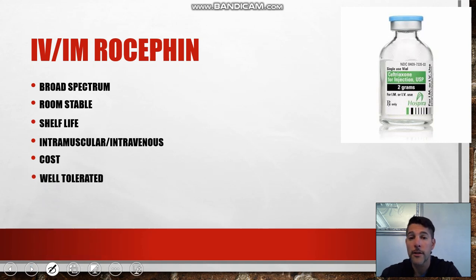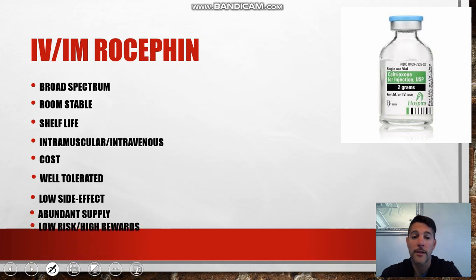It's a very well-tolerated medication unless you've got somebody that has a specific cephalosporin allergy. People do pretty well with it. It has a low side effect profile. It's in a relatively abundant supply, and the risks of giving are pretty low and the rewards are very high, especially in relation to a lot of the things we do in pre-hospital EMS medicine.